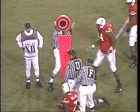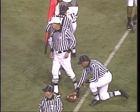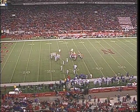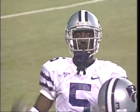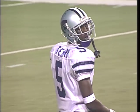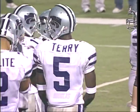That 63-yard touchdown to James Terry as the Wildcats do get the first down. That 63-yard touchdown pass to James Terry, the longest this defense has given up. K-State has the capability and the balance to throw and run the ball like very few teams do, and it made it very tough on the Nebraska defense today. Wildcats have thrown for 313 and rushed for 198.